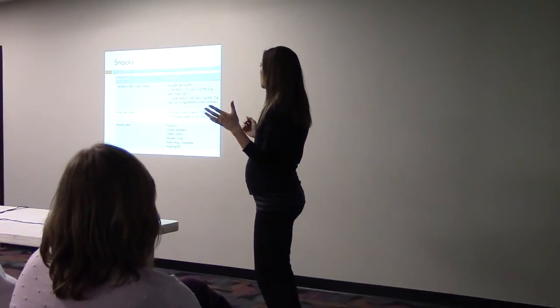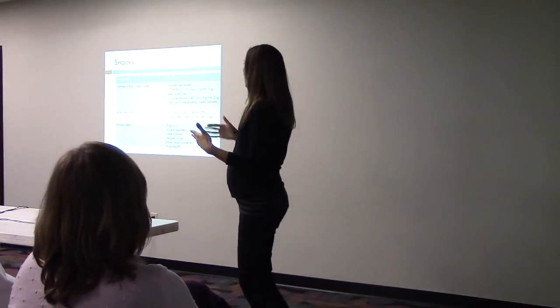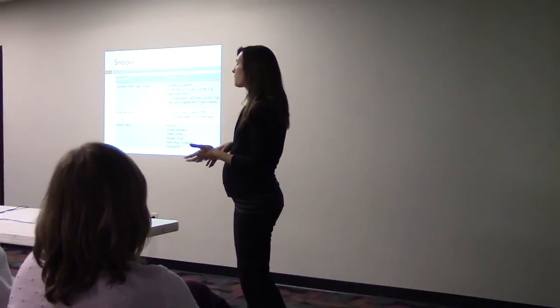So milk chocolate can be swapped for at least 70% or more dark chocolate. The higher percentage, the more health benefits we're going to get. Dark chocolate typically has a little bit of fiber, lower in calories and sugar, whereas milk chocolate typically doesn't have any fiber. Your potato chips, you can try things like popcorn.